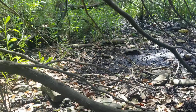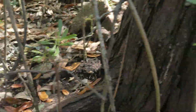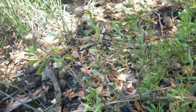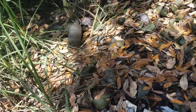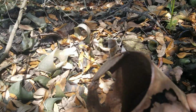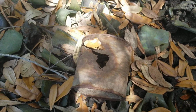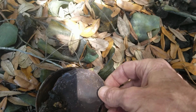But this is a, you can look way down there. See glass all down here. You can see glass there, glass. But you can see right here, thousands of bottles of glass. What you reckon that was? What kind of can that is? Here's the top to it right here. There's the top to it right there.